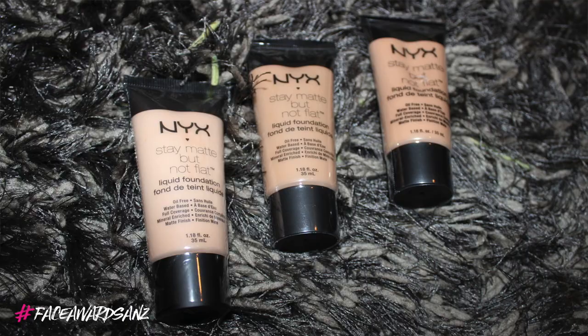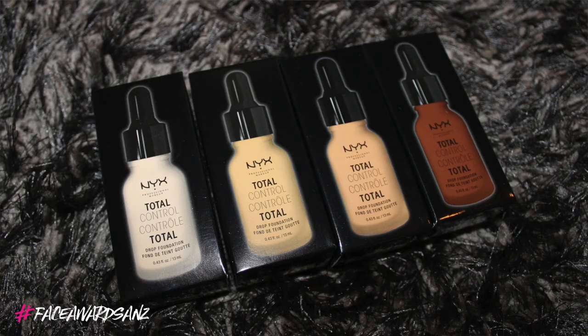So for the third last bag, we have foundations that I have never seen before because, you know, Australia. These are the Stay Matte But Not Flat Foundation. And then they've also given us some Total Control Drops as well. I've been dying to try these. So we can use that for highlighting and contouring. What? Why have I never seen this before?